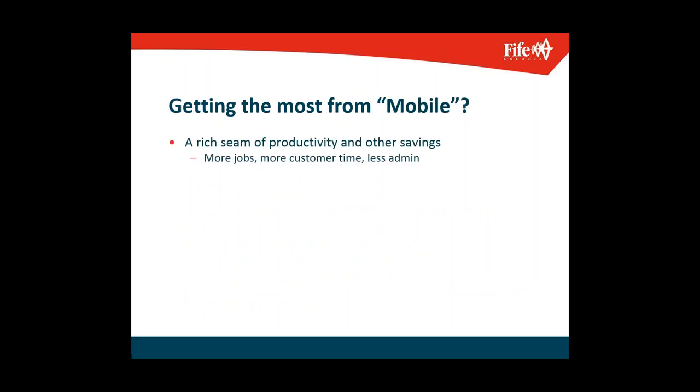Moving on to mobile, we've found that that is where there is a fairly rich stream of productivity and other savings. Where we have rolled out mobile working, we've found that operatives who are field workers are typically doing 20 to 30% more jobs per day than they were previously. Part of that's down to the technology and them not having to come back to base, but a significant part of that was, as I'll touch on again later, looking at the business processes and making sure they were mobile ready, mobile fit. People who don't have to come back to the office to pick up more files or do the middle of the day or end of the day stuff, punching data into systems, are spending more time with customers out in the field.